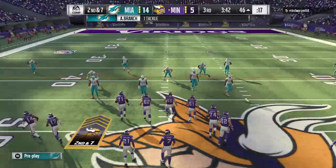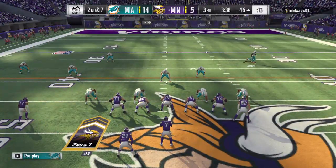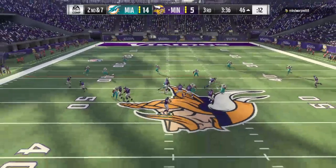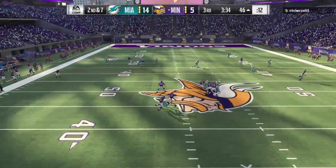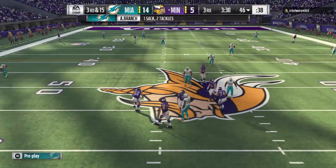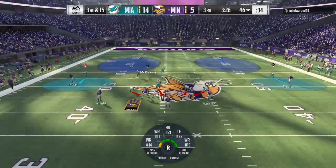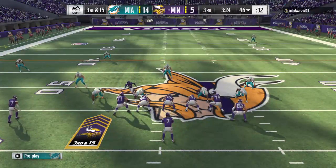So many things have to come together just right for a screen pass to break for big yardage. The blocking, the timing of the pass to the runner, everything has to fit together just right. But on that, he's going to be swallowed up. Sacked back at the 45-yard line. Andre Branch in there to drop him, and it'll be a loss of about 8.